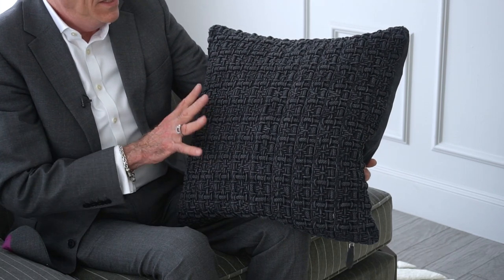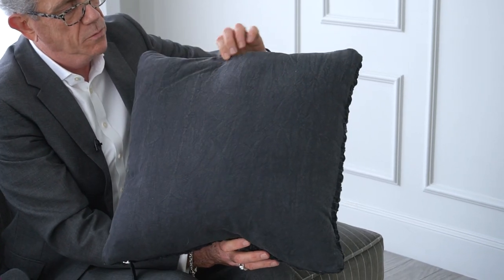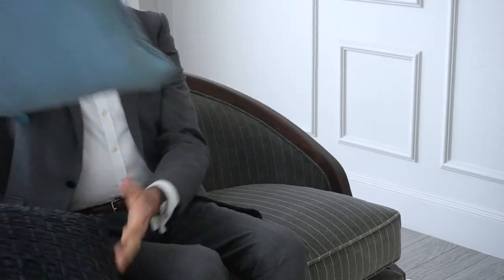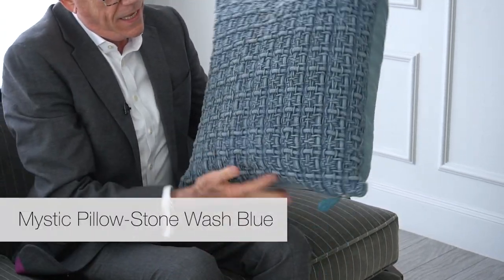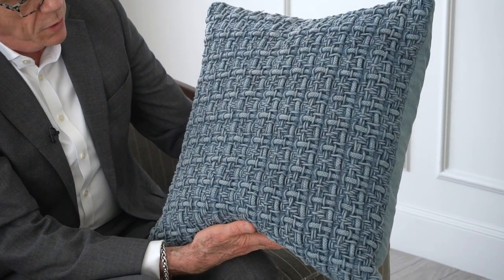There's a lot of depth to the color on these pillows. Again, they're the 20 by 20, the macrame surfaces on the front. The backs are beautiful, black chambray fabric. Then we have the same kind of effect in a blue color tone, the Mystic Pillow, blue stonewash.